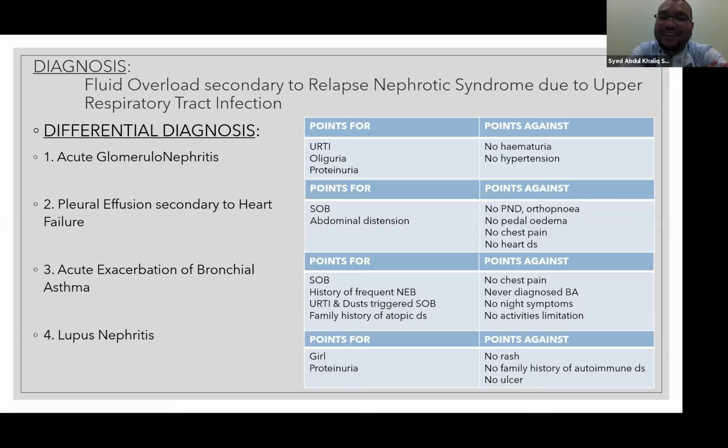Okay, so no bed rest. Tak ada, tak payah bed rest. No bed rest, okay. So, apa tadi? Okay, I start corticosteroid, the prednisolone. I may prescribe her diuretics to help her. What is the dose of steroid you want to start? Because year 5, we will ask about dose.